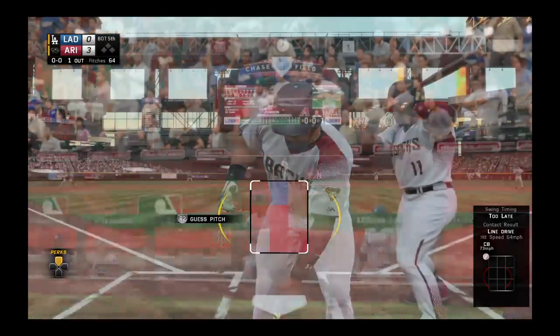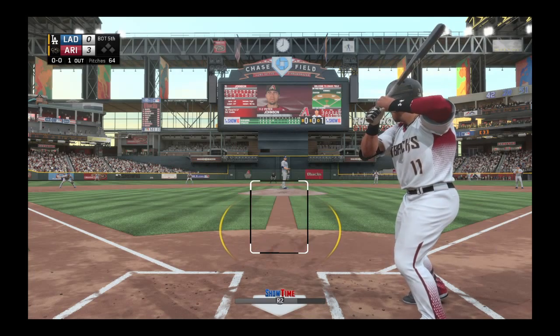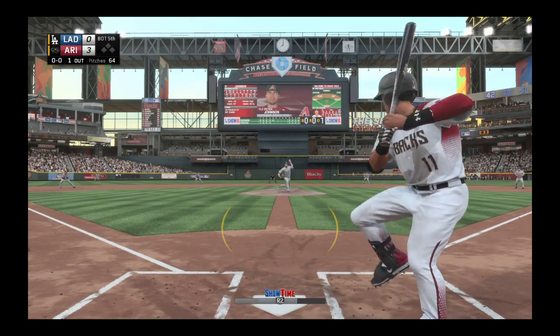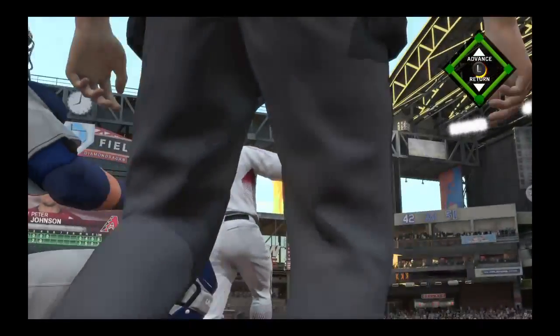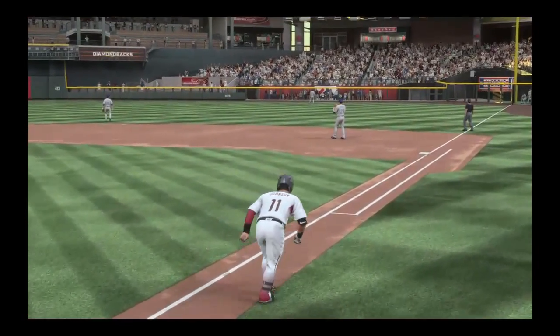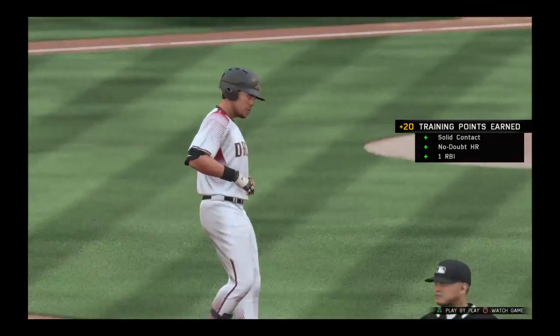Peter Johnson steps in here. He'll look to keep it going after hitting a double and scoring a run last time up. Boy, he had a great at-bat last time up, and he'll look for another pitch he can drive right here. Oh, and this just jumps off the bat here as this is to deep straightaway right field, and you can pretty much forget about this one. That is a long home run.